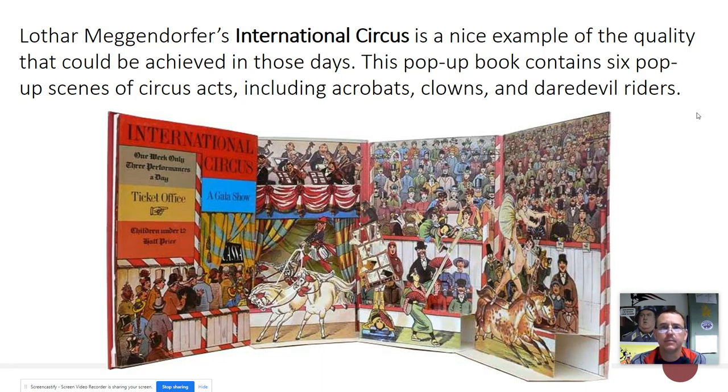Here's an example of a pop-up book. Again, this is pretty old. It's called the International Circus. It's well known, and it's just a really neat piece when you stop and think about what they were able to achieve when this thing was printed, you know, a couple hundred years ago.